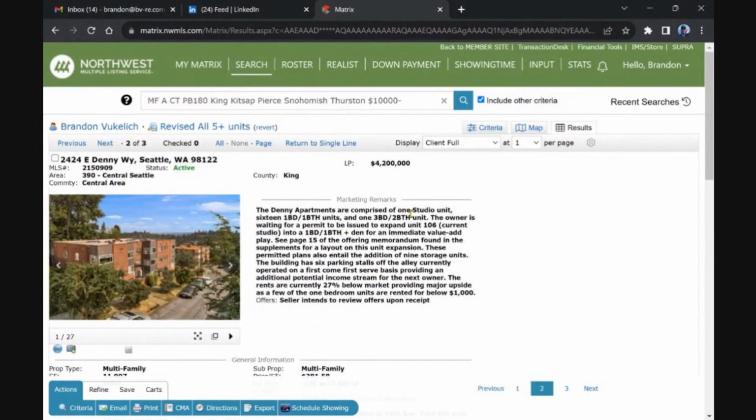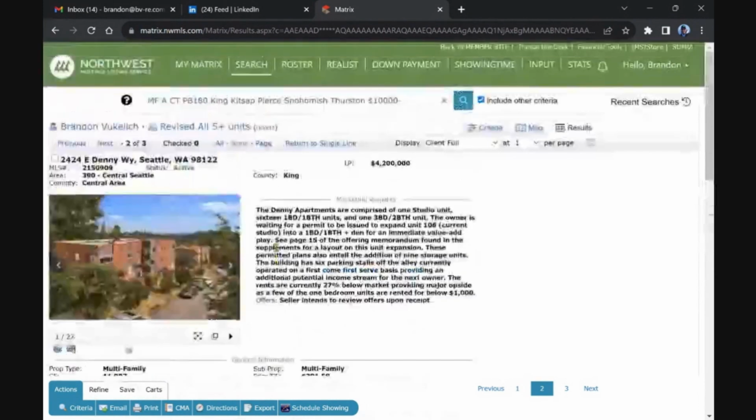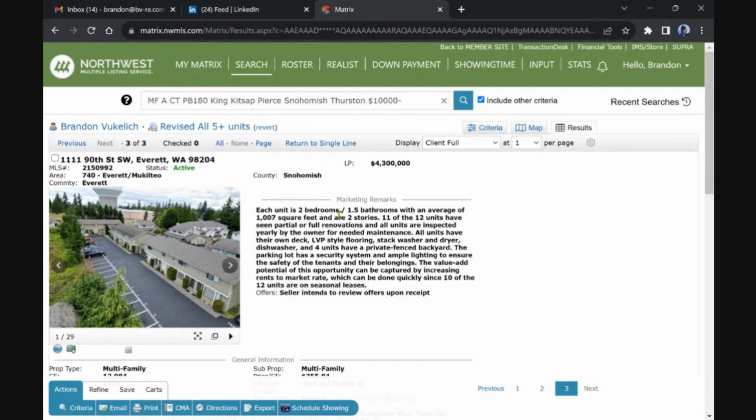This is the new one in central Seattle. Denny Way is right in the heart of everything there. 4.2 million for 18 units. It's advertised at a 4.3 cap. That's pretty aggressive. The market just will not come up at all in the caps very much.